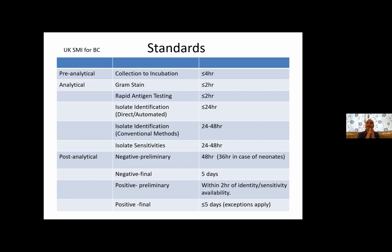So if the blood culture is negative at 36 hours after the collection, then it's unlikely to grow any organism after that. So the NICE standard says at that time, the laboratory should release the results so that clinicians can see it, because in neonates, blood cultures are done at the drop of a hat, basically. If the neonate is not suckling properly, feeding is poor, or is just crying excessively, these are sometimes indications for doing blood cultures in neonates. Or CRP is, say, about 15, 20, so raised.